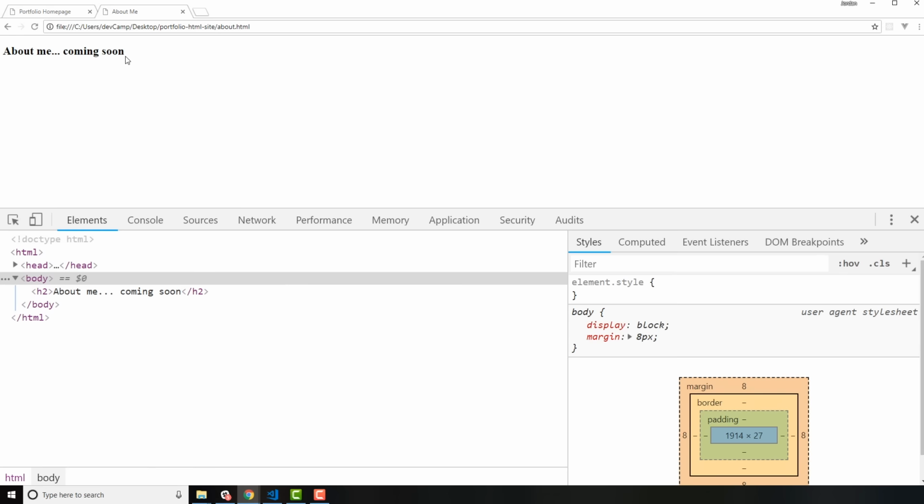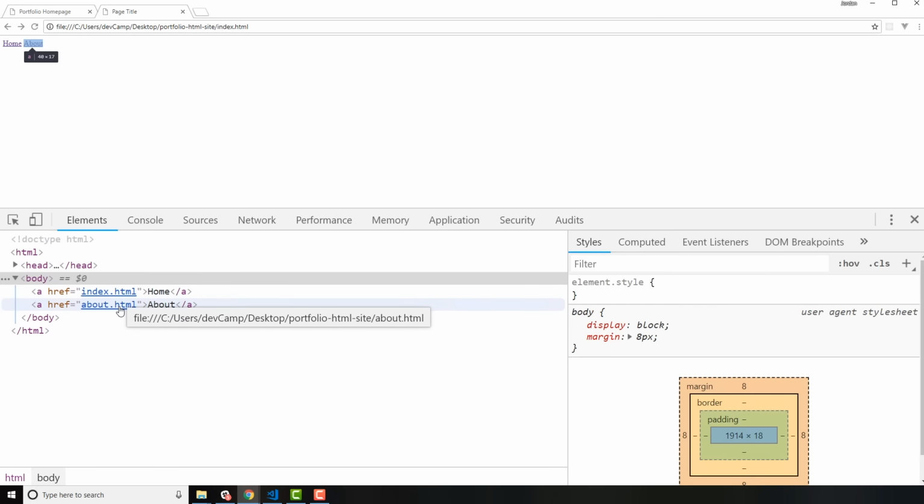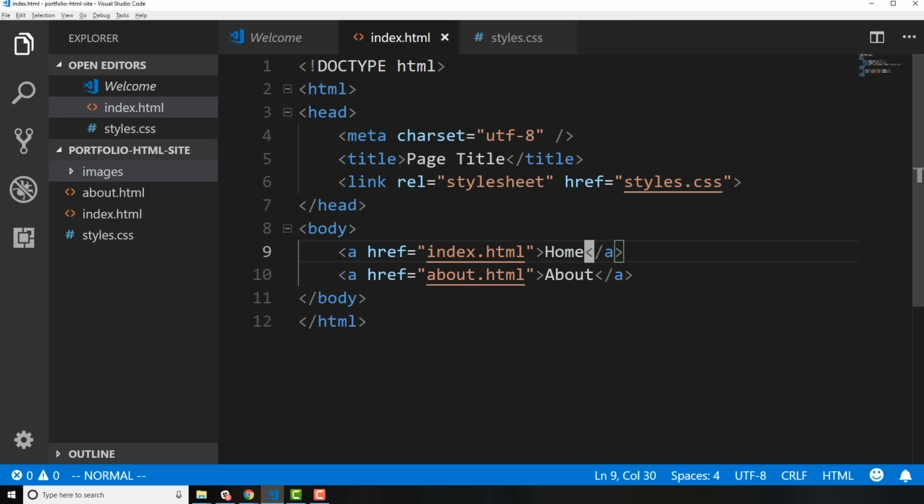So in the very beginning intro, I told you we were going to talk about routing. That is as easy as routing gets in HTML. You really just have to point to the file that you want to reference, and then it'll automatically go there. So if I click home, then it takes me right back to where we were. It takes me to that index page.